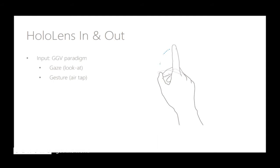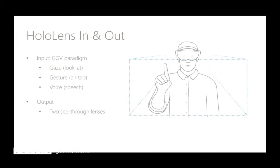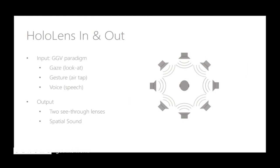And then obviously, since we're doing natural interaction here, it also relies a lot on speech commands, because you don't have a keyboard to do very quick commands. You often fall back to speech to give a direct command, because otherwise you're tapping around for 5 minutes to get to something you want to do. And then the output, well, the first thing we've seen already, which is the lenses, which show the actual holograms. And then we have spatial sound, which allows you to give directions in terms of the audio.